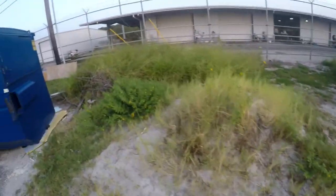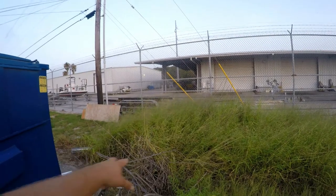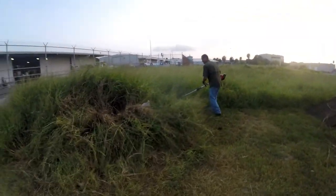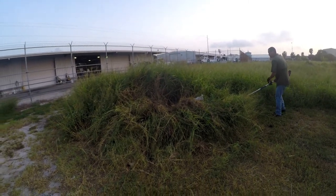All right, well, for the first time. And then I think there's a little bit of brush right here. So, we're having to be careful because it could be rattlesnakes, could be scorpions, could be all kinds of stuff. So, we're just working through with this, and we got a new customer later on this afternoon. So, I'll see y'all then.